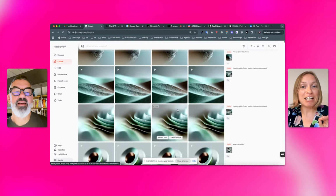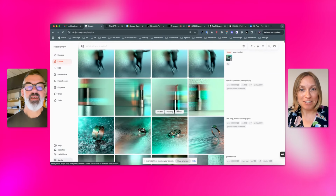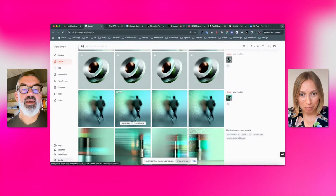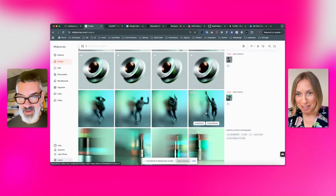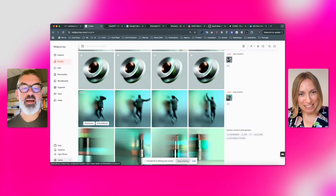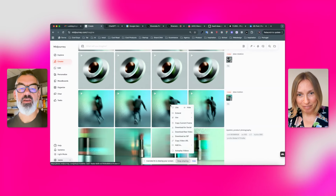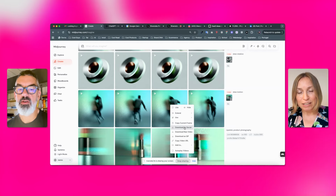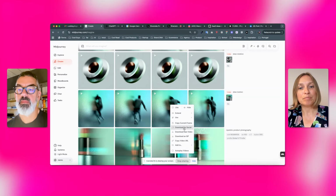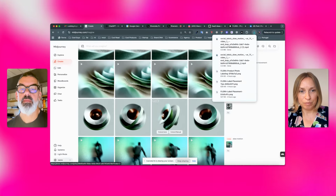But let's finish. I like finishing. Okay, so we got some animations. Imagine they are beautiful. Right. And then let's say you picked out the ones that you liked. Then how do you put them into, you use CapCut for the next step, right? This is the easiest. Download for social button here.